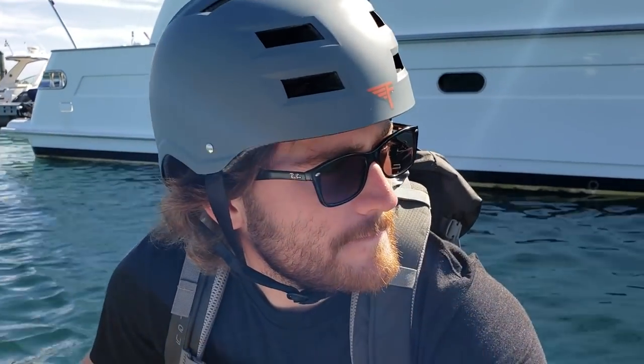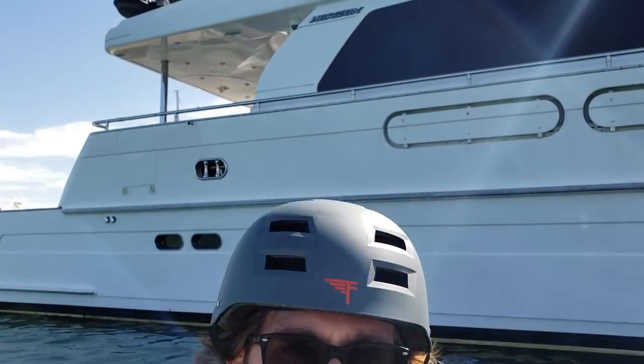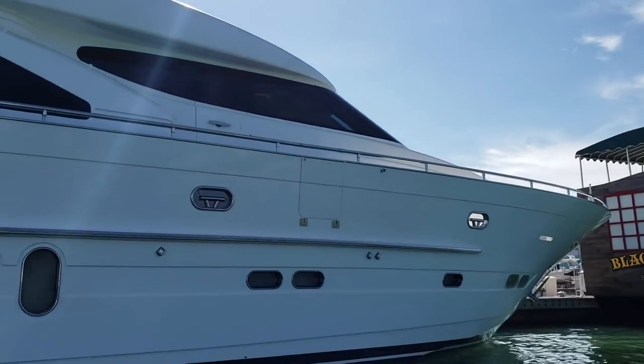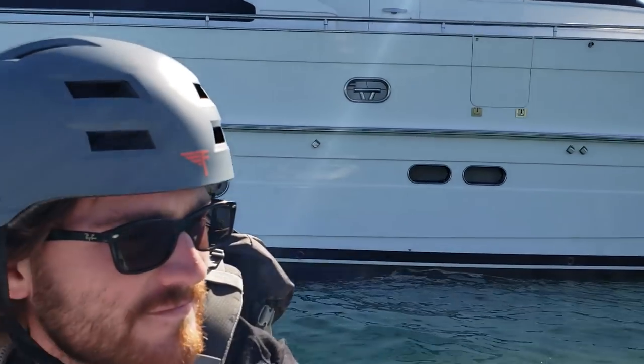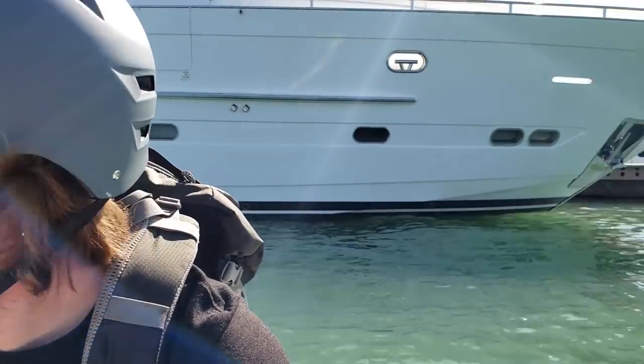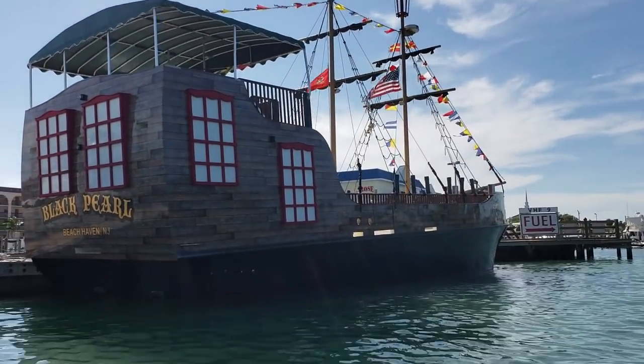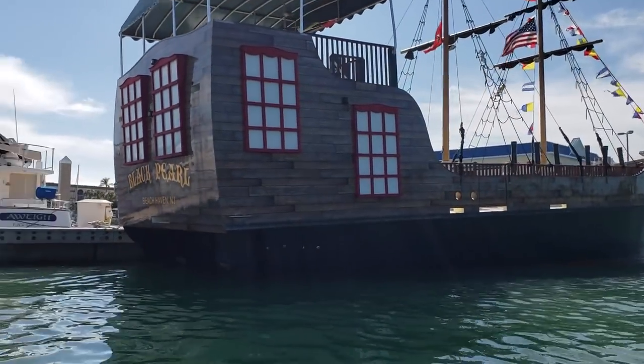But yeah, we were talking about budget cruising. This is what we mean, right? This kind of budget cruising? Is that budget cruising at its finest? That's budget cruising. I don't know. I think I like this one better. This is like a little tour boat that comes in and out of here. It's a fake pirate ship.